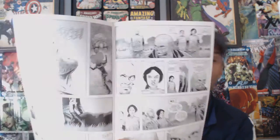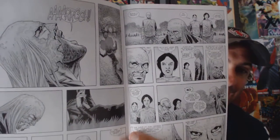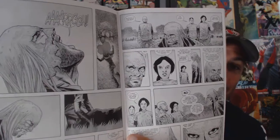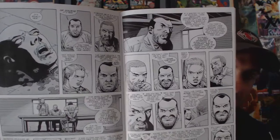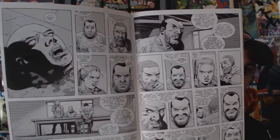So what happens is we wind up finding out that Beta finds out that Alpha is dead. He realizes that it's Negan that killed her, and that's basically how this war is going to start. They're going to go after Negan and everybody else. In the meantime, we wind up seeing Negan, who gets interrogated basically by Rick and Andrea.